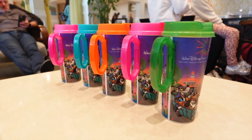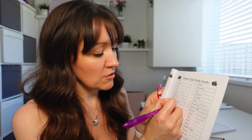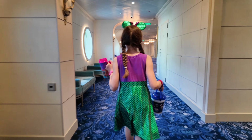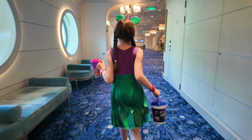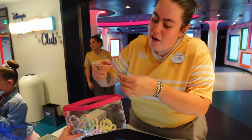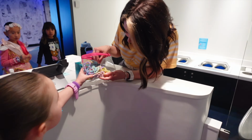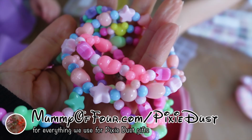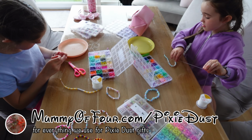That's what I want to add on. We want to take resort mugs because when we had those with us on the Wish, it was nice because we had them with us since we'd just been to the resort. It's a nice thing to fill up, to go to the drink stations and fill up. So I want to add those on. I'm going to put Pixie Dust on here and also the bracelets the girls are making to give out. They've made such cute bracelets with Mickey beads and little Disney inspired words.